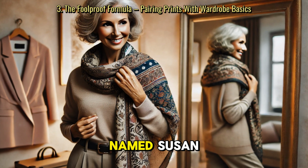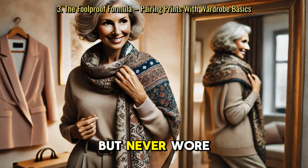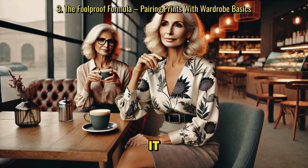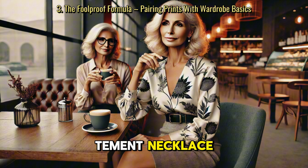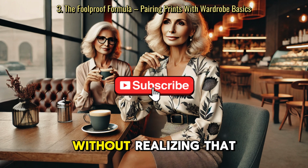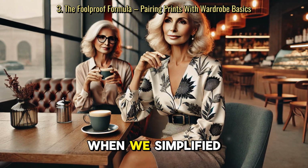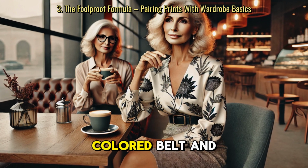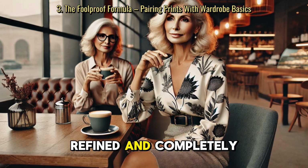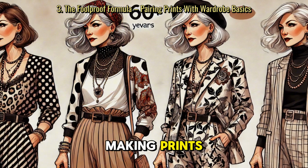I once worked with a woman named Susan who had a beautiful floral maxi dress she adored but never wore because she felt it was too loud. When I asked how she styled it, she admitted she usually added a statement necklace, patterned shoes, and sometimes even a printed handbag, without realizing that all these extra details were competing for attention. When we simplified her look by adding a solid colored belt and nude sandals, suddenly the dress became elegant, refined, and completely wearable.